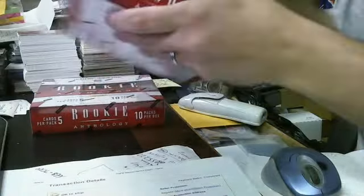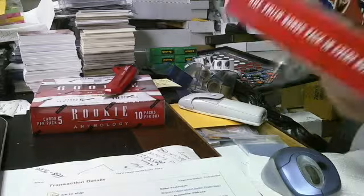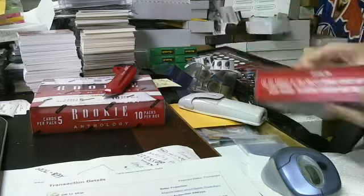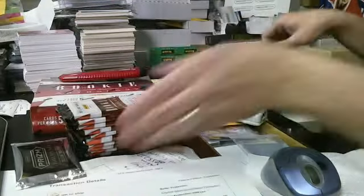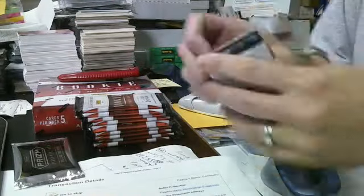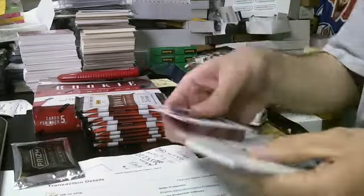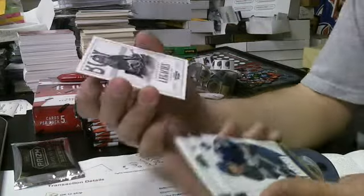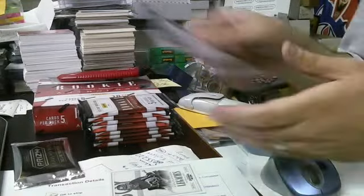Okay, 11th box. So we need a hit from Anaheim now, guys. And then the randoms will go for everyone. Yeah, Albert got first pick. He got lucky on that one. And then we got a Contenders Legacy of Patrick Waugh for the Montreal Canadiens. Those are nice looking cards.